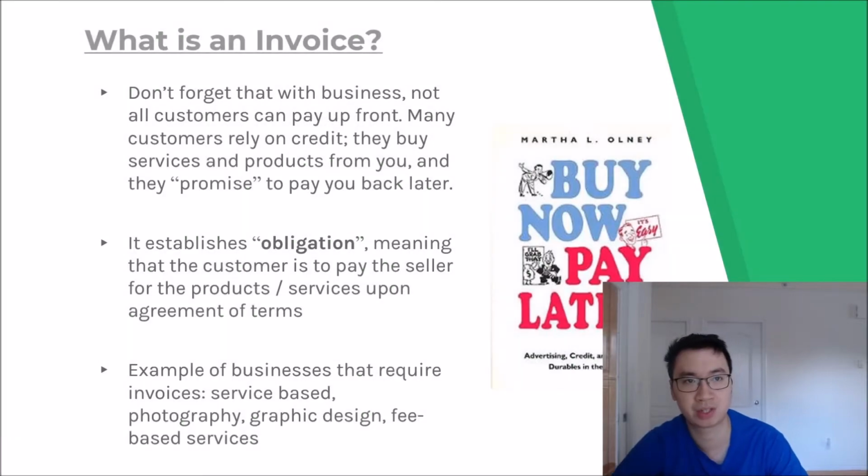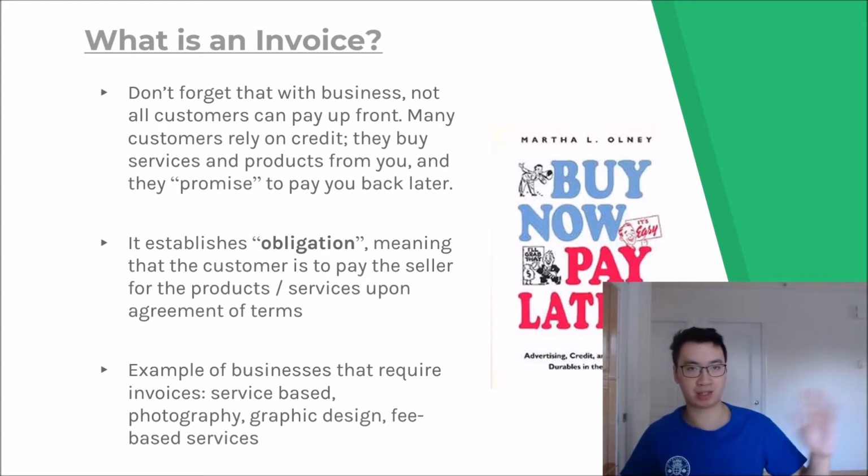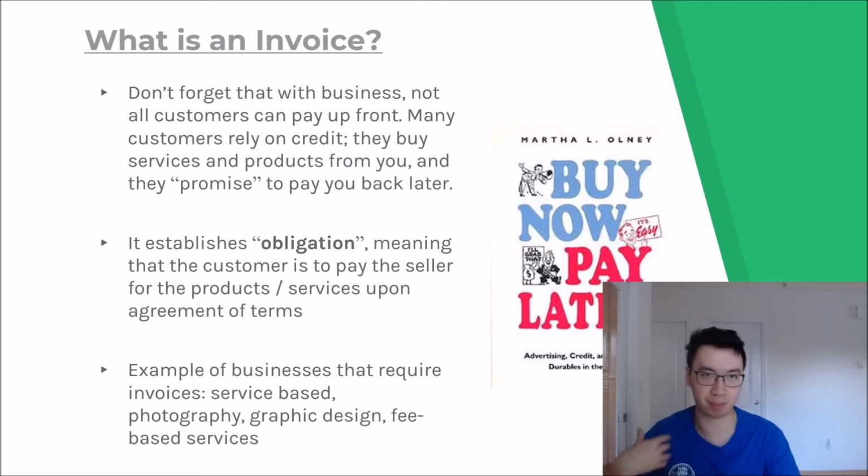What is an invoice? Don't forget, with business, not all customers can pay up with cash upfront. So many rely on credit, especially if you're a restaurant. You're always buying fruits and vegetables, so you're not always going to pay the delivery person with cash with every transaction. Perhaps maybe you wait until the weeks and then you pay an invoice.